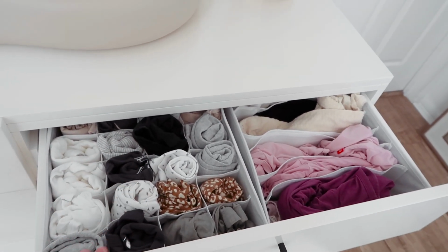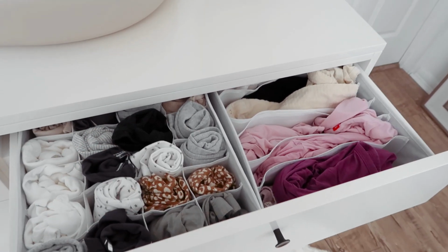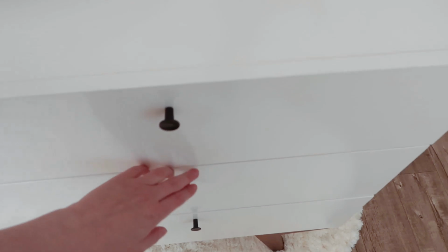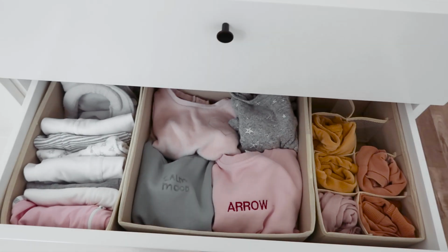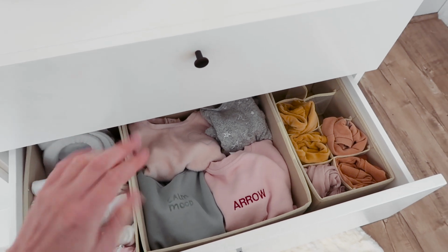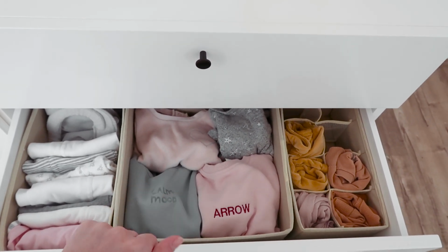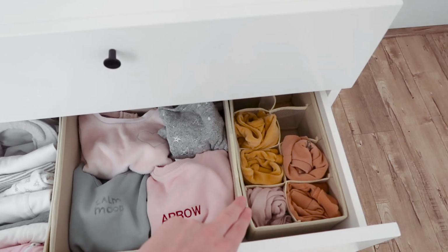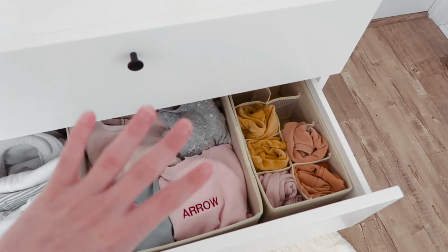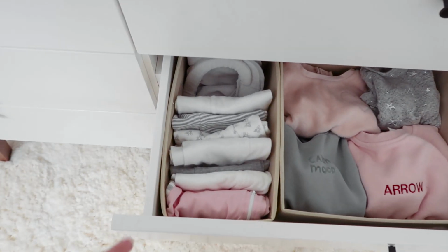I'll make sure to link everything in the video description so you have them. This is definitely our go-to stuff because we rarely leave the house. But if we do leave the house or we take a photo, these are her outfits. So she has some sweatshirts here because it's more fall stuff. She has some 2-piece sets. All of her clothes are comfy clothes. She doesn't have any fancy dresses or anything, not really my vibe.